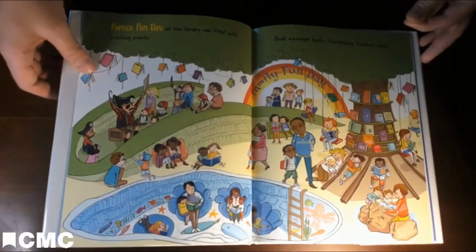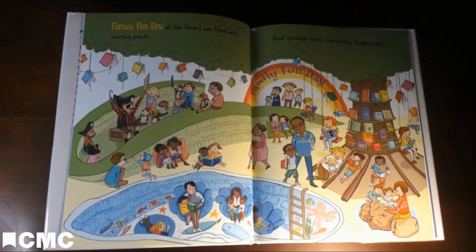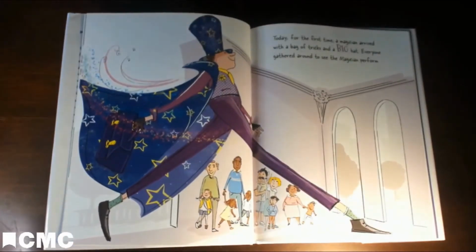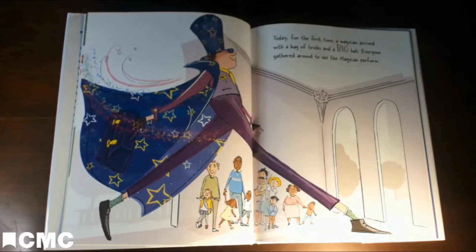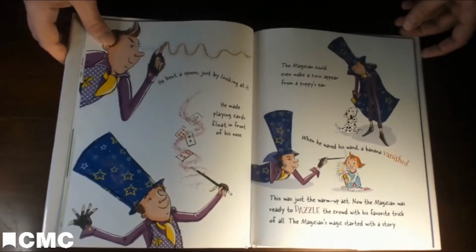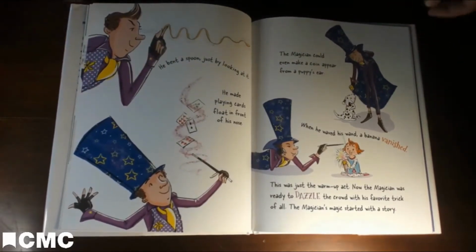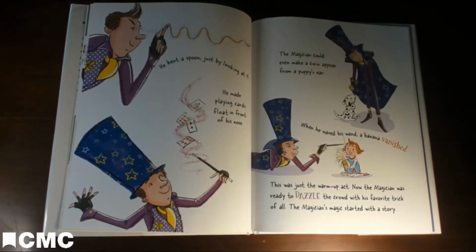Family Fun Day at the library was filled with exciting events. Book scavenger hunts, storytelling, reading rallies. Today, for the first time, a magician arrived with a bag of tricks and a big hat. Everyone gathered around to see the magician perform. He bent a spoon just by looking at it. He made playing cards float in front of his nose. The magician could even make a coin appear from a puppy's ear. When he waved his wand, a banana vanished. This was just the warm-up act. Now the magician was ready to dazzle the crowd with his favorite trick of all.